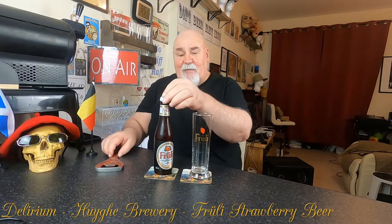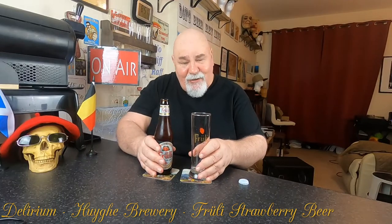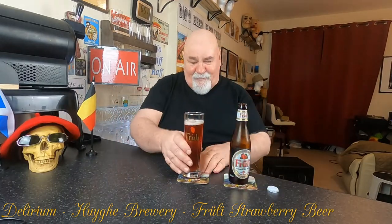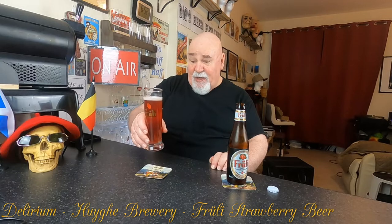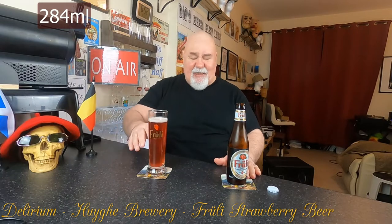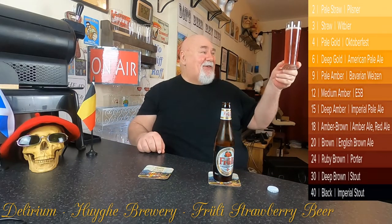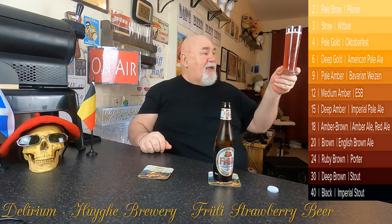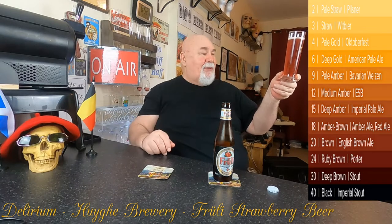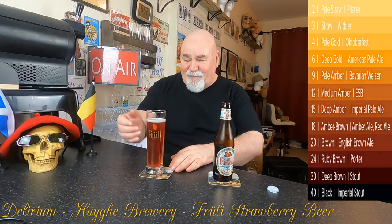Just a plain white cap. Pour it, see what it's like. Red, do you think? There's still some left in that. This is a half pint glass. So what's that? 250 mil, something thereabouts. So we look at the colour. Well, it's red, strawberry red. I can see the writing on the other side of the glass through it. It's quite a bit of activity. Slow, medium rising bubbles, no fast rising. Not much head to speak of. It's a film on the surface.